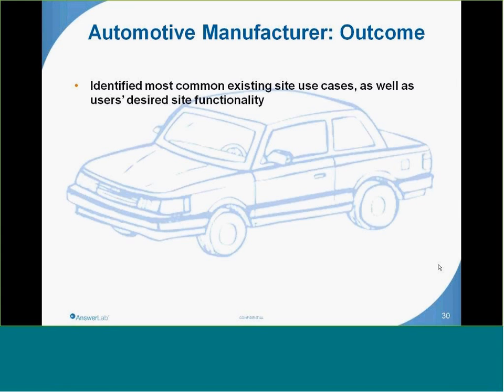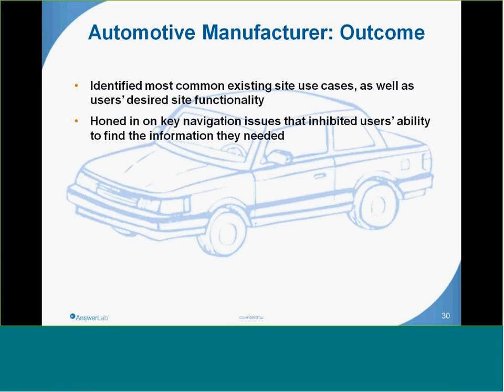We also honed in on some key navigation issues that were making it really difficult for users to find key pieces of information. So the site had a couple of really prominent use cases, but users were struggling with finding key pieces of information that were integral to those use cases. We were able to determine this not only by looking at their feedback, but also by looking at where they went on the site by examining their behavioral information. And we could see that they were going to areas of the site that did not contain the content that they were looking for.